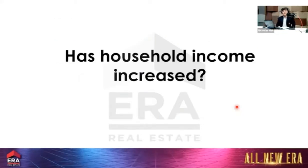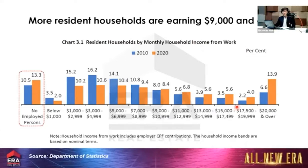Has household income increased then? Well, the broad answer is yes, depending on which segments we're looking at. The percentage of households who belong to the low income group has actually fallen over the last 10 years. You can see that for those earning below $3,000 or $5,000, the percentage has fallen. But at the other end of the scale, households earning $9,000 and more are gradually increasing. The most notable increase is those households earning $20,000 a month or more. It has almost doubled, from 6.6% to 13.9% over the 10 year period.